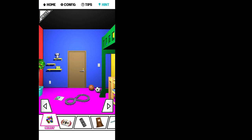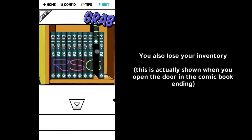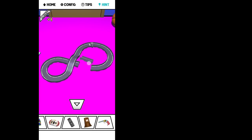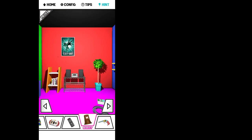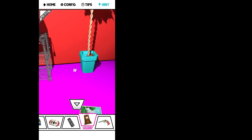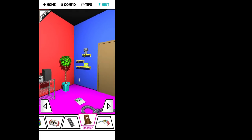Is there anything to be gained by going back into the comic book? Oh, the RSG has been automatically oriented. Wait, I can take that out? Okay, I guess there was a piece hiding beneath that. I don't know. Okay. That's another piece. Those pieces don't help me.